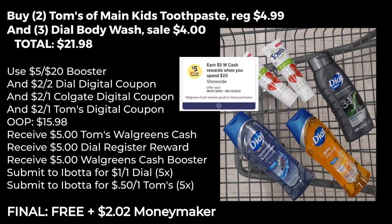At that point, take the receipt, submit it to Ibotta, get $3 back for the Dial, $1 each, and then get $1 back for the Tom's, 50 cents each, and your final cost ends up being completely free and a $2.02 moneymaker, which is absolutely amazing.